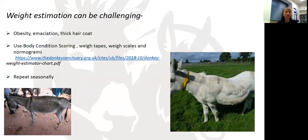You've got one donkey that's clearly extremely thin. You can see every rib and you can see its spine. So that's not a problem. And on the right-hand side, you've got this really fat donkey with rolls of fat accumulating like a camel along its back and its neck, and it's all on its body.